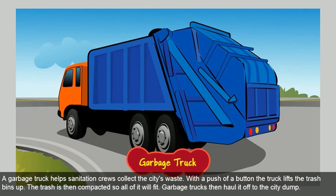A garbage truck helps sanitation crews collect the city's waste. With a push of a button, the truck lifts the trash bins up. The trash is then compacted so all of it will fit. Garbage trucks then haul it off to the city dump.